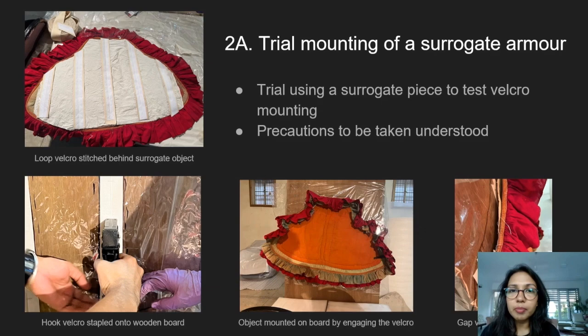A surrogate armor piece was test mounted to check the methodology and identify deficiencies. For instance, we realized that we needed to be extra cautious with sealing the top edge of the vertically mounted armors to prevent the appearance of a visible gap between the object and its mount.